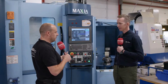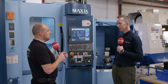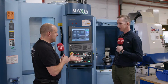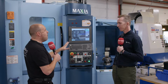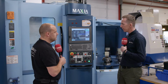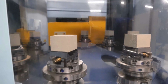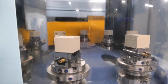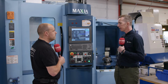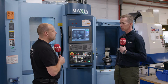Jonathan, how long has this MX-330 been here? It's been here approximately 3 years. Right, okay, and what has it done for the business? Now I can see in here you've got a lot of vertical machining centres, 3-axis machines with no pallet systems on them. What are the differences? What's it done for you? For us at Technoturn, the main benefit that this brought to us, certainly initially, is the palletisation, longer unmanned run-in, throughput of high volume parts, particularly for our aerospace customers. But more recently, we've really been moving on to the technological advantages that the 5-axis machining brings to it.